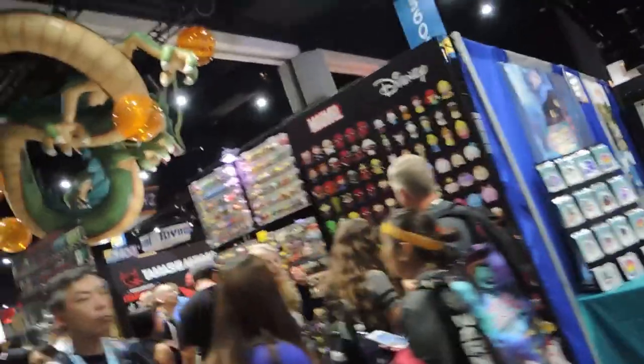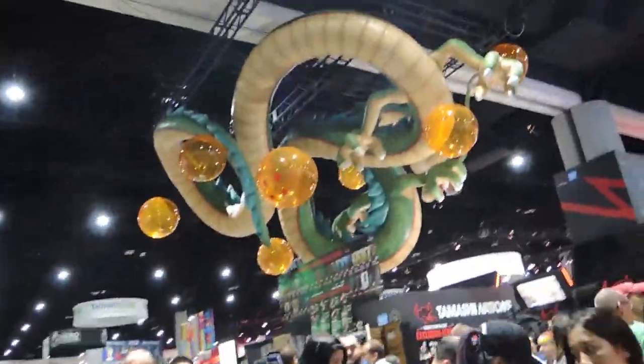Again, not a lot happening, just a lot of standing in line. This is kind of the night where people just buy exclusives. So there's a lot of running around, a lot of craziness, as you can see. I'll go over my haul when I get back to my room, but I think that's almost it for today. It's just getting warmed up, getting revved back up into Comic-Con. So there's a giant Shenron right in front of me. Pretty cool.